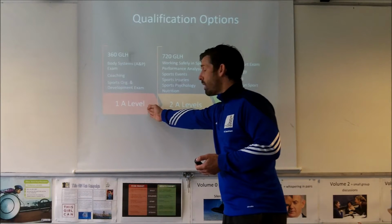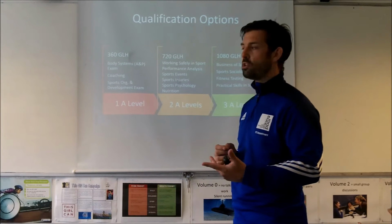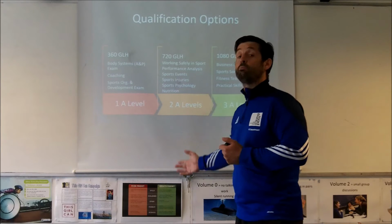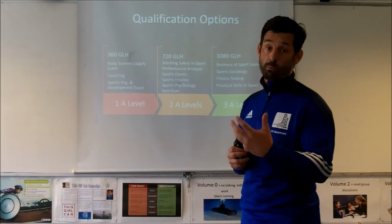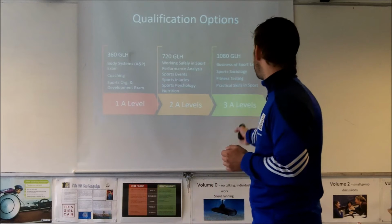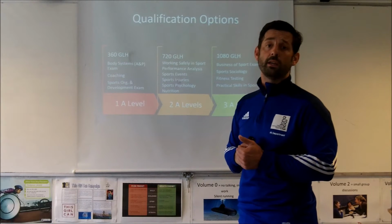Now, the guys who choose the 1 A-level option will likely incorporate other A-levels or other applied courses. The typical combination is areas such as criminology, business. The 2 A-level guys will study predominantly with us. 65% of their program will be with sport. They may choose one other A-level or one other applied subject in combination. And the guys on the 1080 3 A-level option will study with us full time, about 13.5 hours a week.